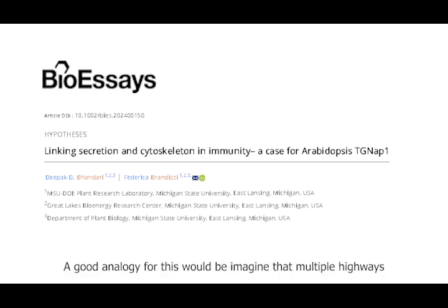A good analogy for this would be, imagine there are multiple highways leading into a city. The decision of which highway to take to get into the city would depend on a lot of different factors, and we do not know these factors.